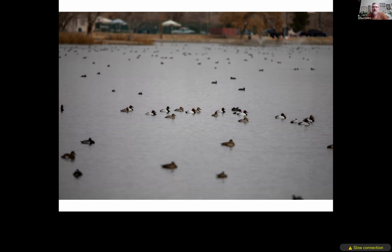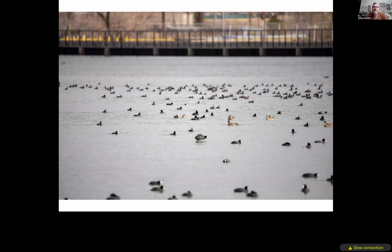Just another shot of what it can look like in a good year. These are mostly coots, but also some widgeon, and I don't know if there's anything else mixed into that batch. But this gives you an idea of what it can be like when you're looking at waterfowl. It's these mixed groups, and you just scan and try to pick out the things that look different from everybody else.